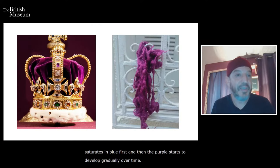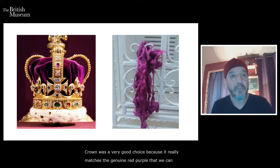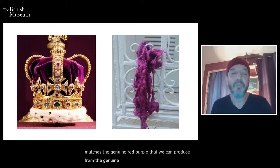And last but not least, I think that the choice of the purple hue in the St. Edward's crown was a very good choice, because it really matches the genuine red purple that we can produce from the genuine mollusks. Thank you again very much for your time. And the floor is yours, Jamie and Vicky.